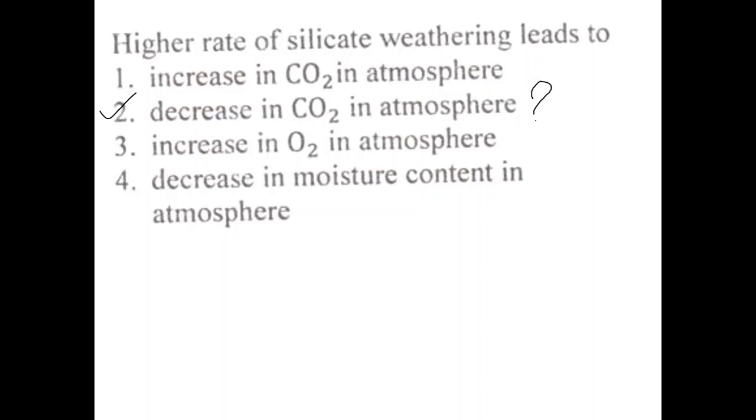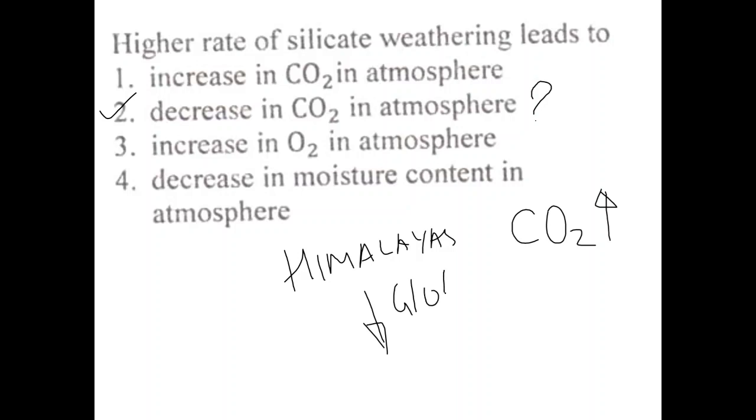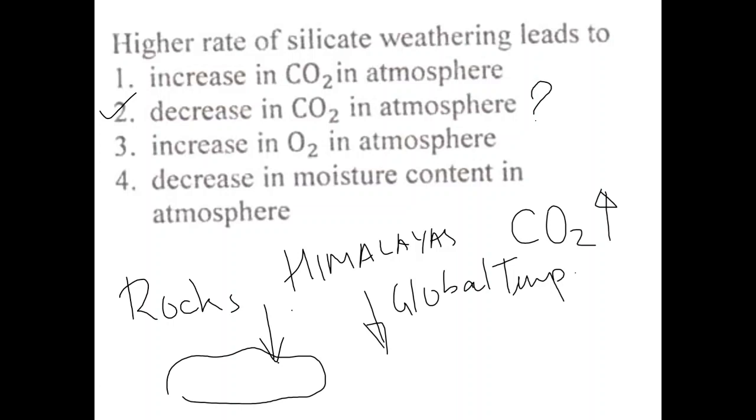Let us imagine, before the emergence of Himalayas, when the Himalayas were not there, then the CO2 content of the atmosphere was very high. But did you know that when the Himalayas were formed, after some time of its formation, there was a sudden drop in the global temperatures? Cooling happened. It's a very interesting fact that Himalayas, which were formed, led to global cooling. How? So the rocks of which the Himalayas was formed, they suddenly were exposed for the chemical weathering.